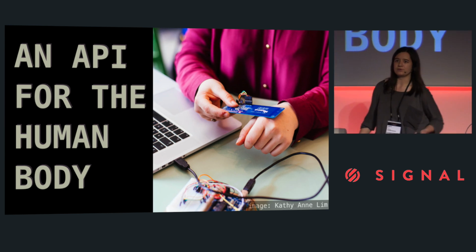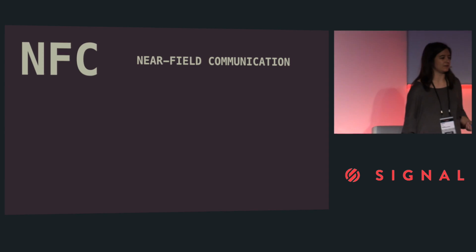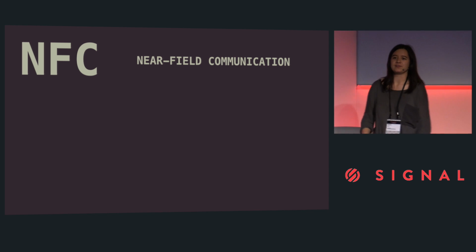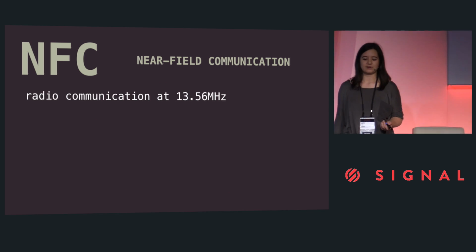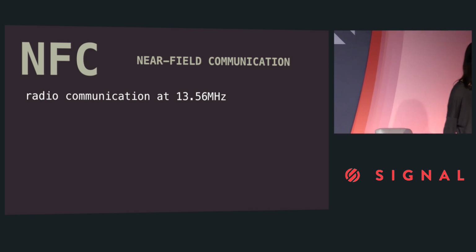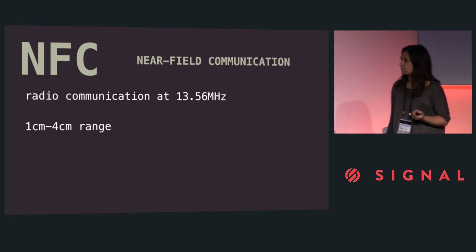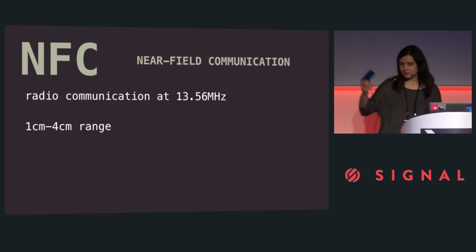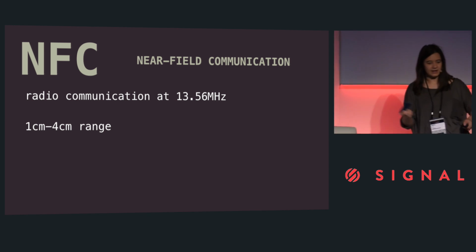So just a quick detour, an introduction to NFC, in case you're not familiar. I'm going to give you just a quick crash course in what is NFC. What are the capabilities of this technology? So it's radio communication, the specific frequency, 13.56 megahertz. It's typically got a 1 to 4 centimeter range. So I'm going to show you this antenna a bit later, and I'll have to put it pretty close to my hand in order to read it.